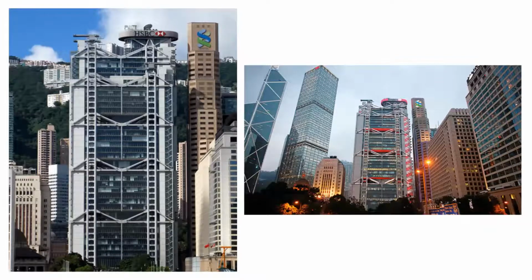Here I have pictures of the HSBC building. This is also still located in the Hong Kong Island skyline. This was built in 1985. It was designed by a star architect and has a style of modernism and incorporates really high-tech elements. The build is of glass and steel. This is home of the HSBC headquarters.